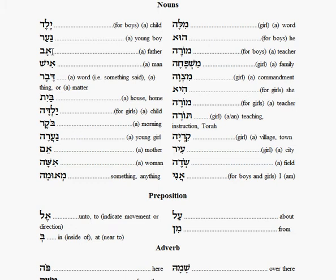Av, father. Em, mother. Ish, man. Isha, woman. Now, these other ones, I'm going to use the cursor to stay close and identify which noun I'm looking at here.